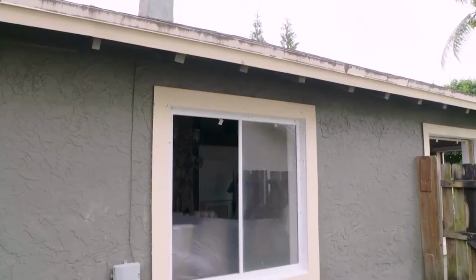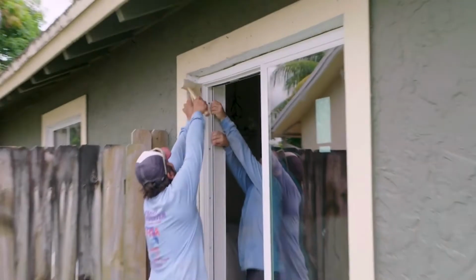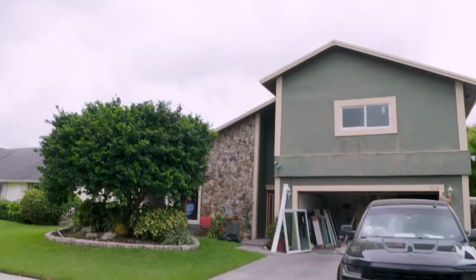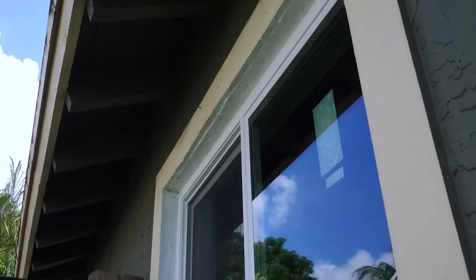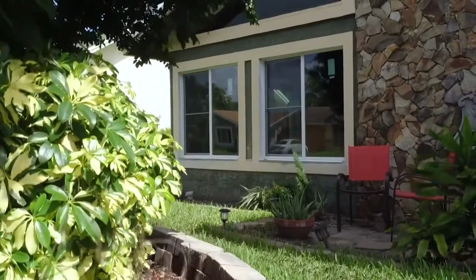So he asked us to come out because he was tired of putting plywood in front of the glass to protect them from a hurricane. So he wanted to change out the windows, and he chose a really strong window so that if a hurricane does come, the family's going to be really safe and they're going to feel really secure in the home. We're really fortunate that he gave us this opportunity.